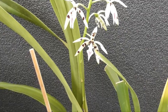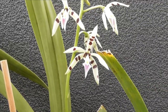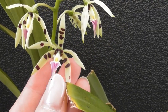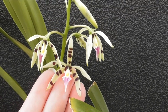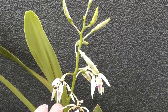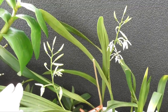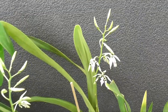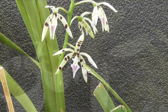She is just starting to open up, but I think you get the idea of how gorgeous these blooms are. This is an incredibly cute flower. A little touch of pink on the lip. The shape is just delightful, and those spots are very, very cute. And you can see the pigment as the buds develop. I've got the two spikes there and they're only just beginning to open. I can't notice any fragrance on it yet, but I think it's going to be quite the show once it's in full bloom.